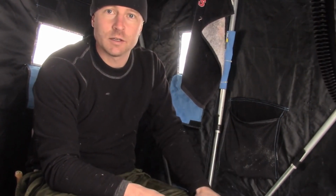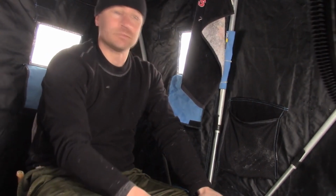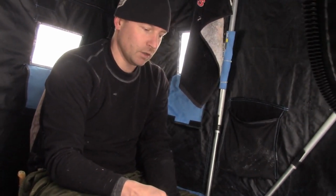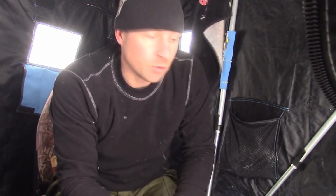And proof right here that it's panning out today. Hopefully we can get into a few more. I find later in the season the spoon sort of attracts them, brings them in, and then they go for the minnow.